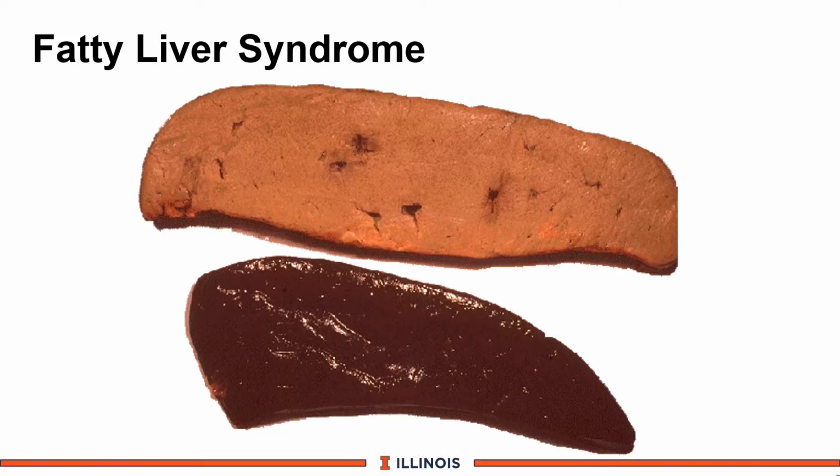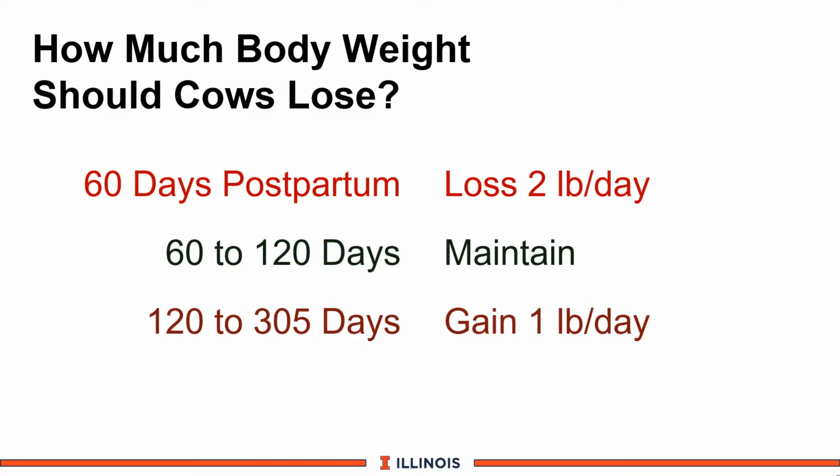And of course, related to this will be ketosis. So certainly, again, if these cows lose weight too quickly, we have this metabolic disorder and unhealthy cow occurring out there. The third question we'll answer will be, how much weight should the cow lose?